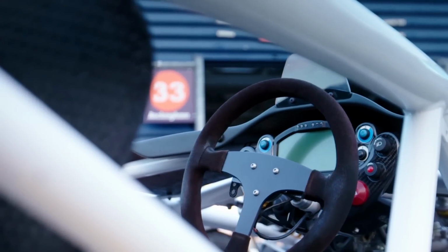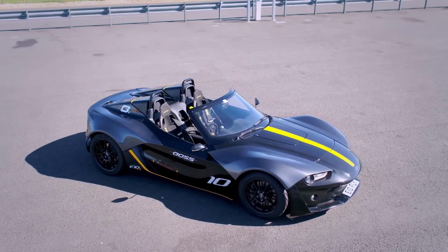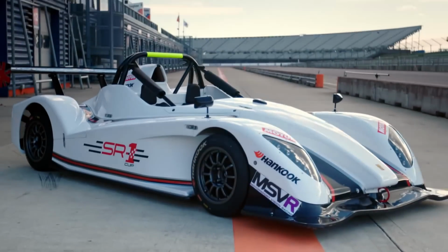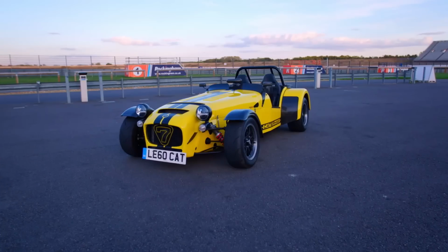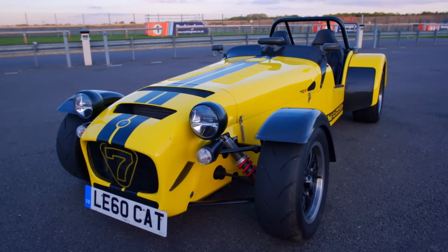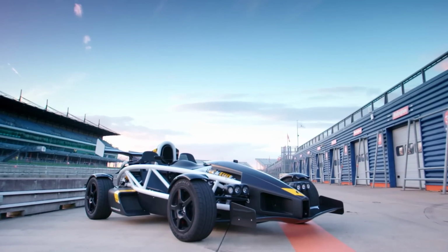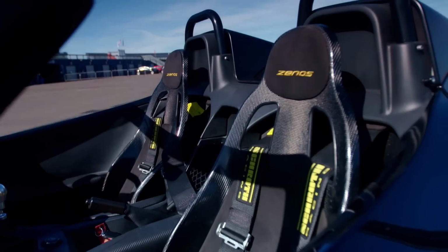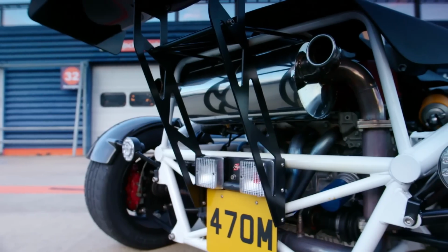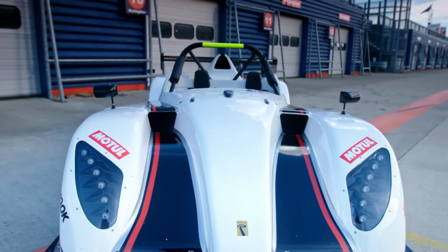So, let's introduce them. The Xenos E10R, the newest model here. The Radical SR1, designed purely for the track. The Caterham 620R, the oldest manufacturer here. And finally, Somerset's first supercar, the Ariel Atom 3.5R. All these two-seaters are British-built, and all four together could be yours for less than the cost of a Lamborghini. But which is the cream of the crop?